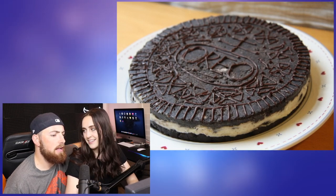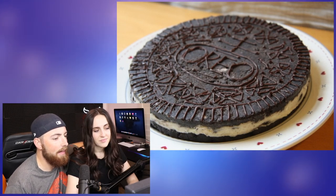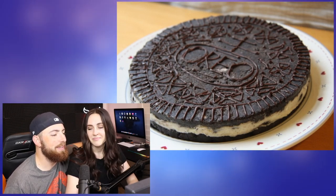Yeah, now, is that what it is? Just a cake that's an Oreo? Yeah. I like the design. I mean, they really went ham on that. That probably took a couple hours to make, but no one really likes Oreos. Oreos are the best cookie ever.